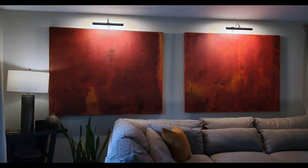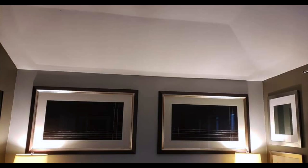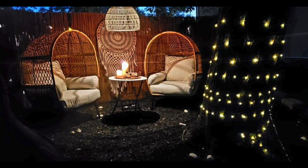So here's a few pictures of the artwork that I created myself. As you guys can see, I paired them in either groups of 2 or 4. And there's also a picture of my backyard that I just redid, and those 2 chairs are facing each other, and that looks very sleek as well.